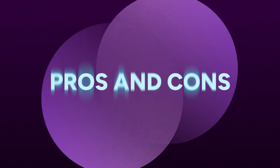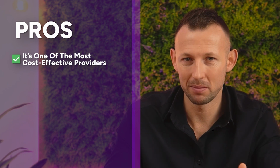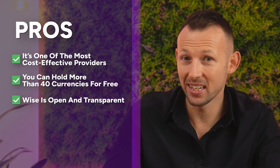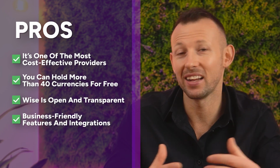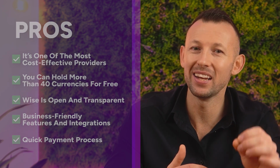Pros and cons? Right, let's rattle through a few quickfire pros and cons to see how the Wise business account stacks up. Now, in terms of pros, it's one of the most cost-effective providers in a crowded market, particularly if you make or receive international payments. You can hold more than 40 currencies for free and get the mid-market exchange rate when you convert them. Wise is open and transparent about all of its charges. There are lots of business-friendly features and integrations. It's also very quick, with most payments settled within 24 hours and more than a third settled instantly.